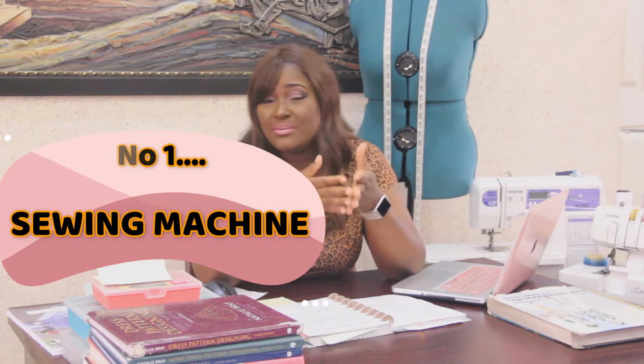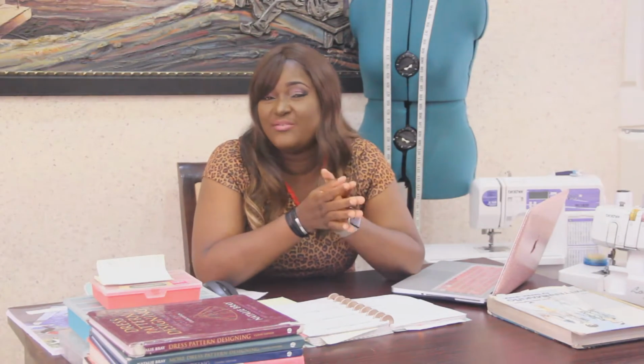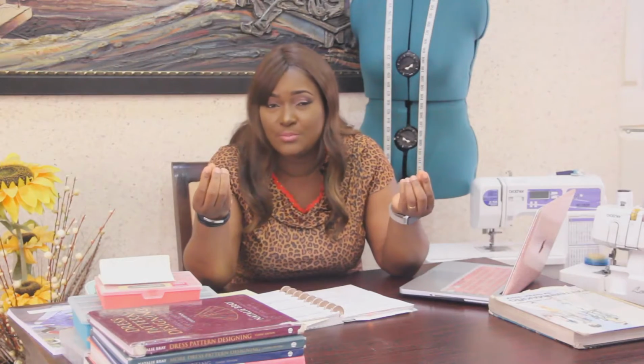You can borrow from a friend. You can use and pay monthly. You can rent. You can probably buy if you can afford it. You can start with the basic sewing machine. So you don't need to break the bank to get a sewing machine. What you need is just a tool to work with as you are practicing your sewing. So what I'm saying in essence is just get a sewing machine that you can afford right now.